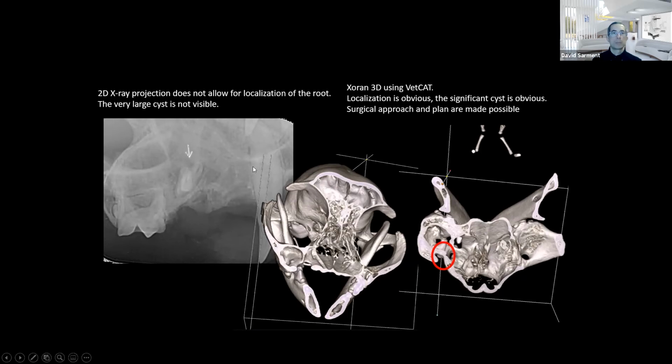If we look more closely, we can immediately identify those roots, know exactly where they are, and we can approach the surgery in a lot more conservative way. So we're not digging through the bone, creating a larger ostectomy, and then figuring it out on the fly. Instead, we can truly tell exactly where we're going to find that root and how we're going to go about addressing the pathology surgically.